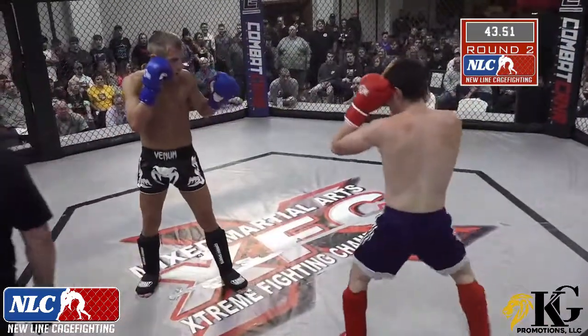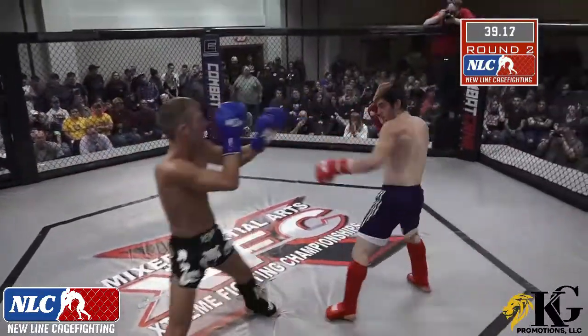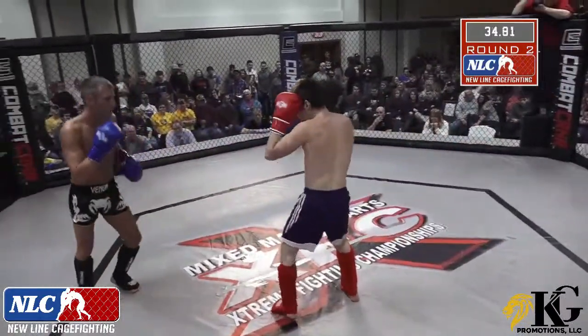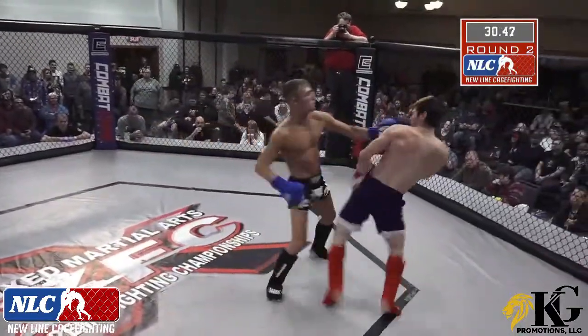You know, 1-2, a jab, and then a right cross. You got to work that. He's really not throwing a lot of hands in this fight. Good block there from Ulbrich. Corner's just telling him to follow it up.